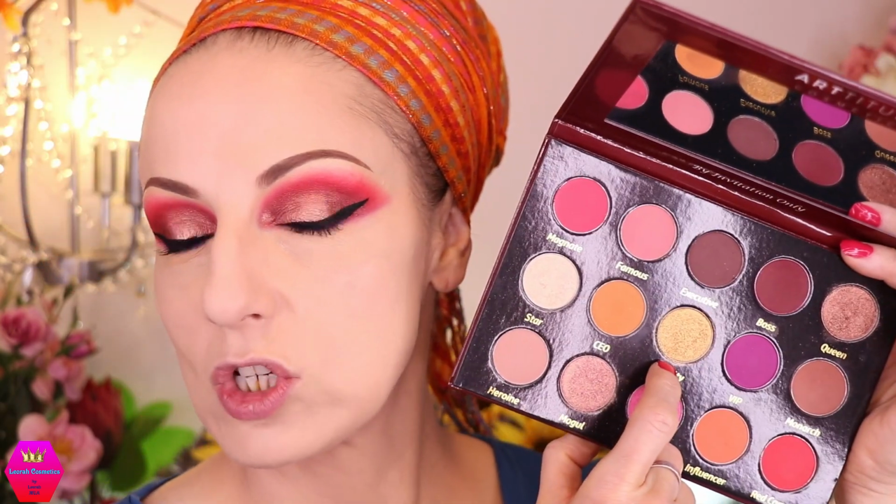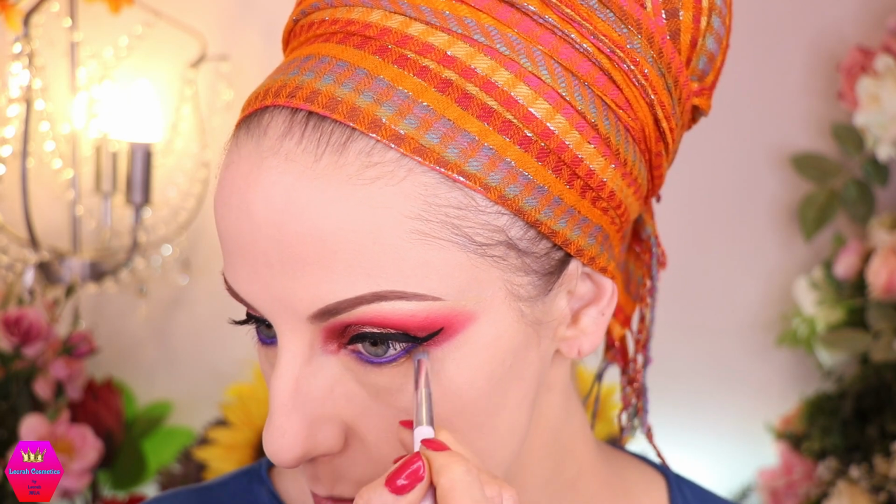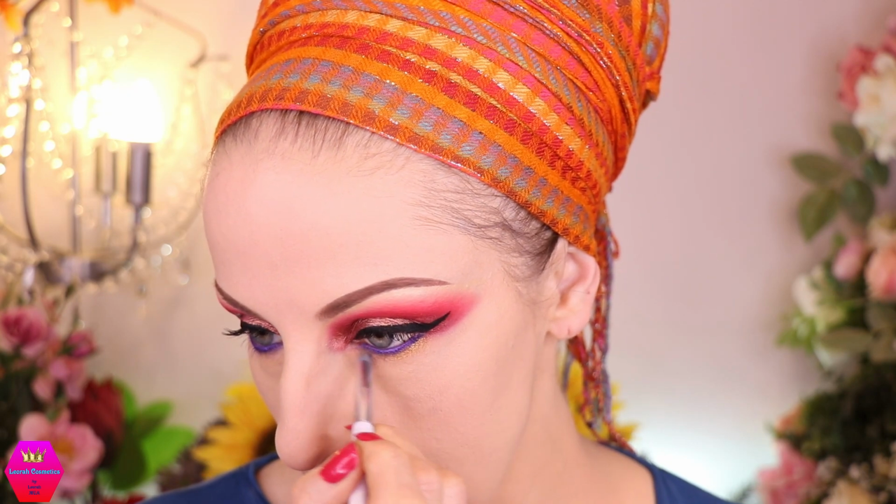Okay, and then I want to do something, of course, under my lower lash line. So I think what I want to do is go in with the gold, which is the shade Royalty, which is the shade why my oldest son wanted me to buy the palette. Okay, so let us go in with that shade, and I think I'm going to deepen it up afterwards with the shade VIP. So we shall see. I'm going to show you in just a second. So let's put on the shade Royalty, which is a very, very nice gold.